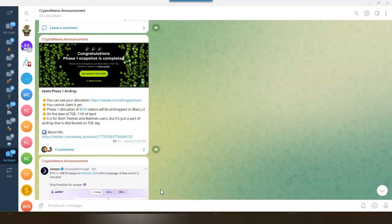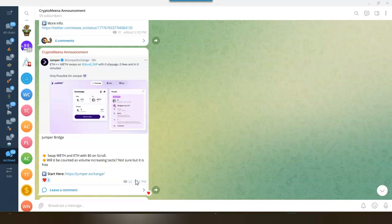The next one is Jumper, which is a swap and bridge. And they have a point system, which means they will do an airdrop very soon. If you want to do the swapping, which is fine, but if you are just relying on swapping, you will not accrue points quickly. However, with bridging, you are paying much more fees, and that's why you will get much more points.